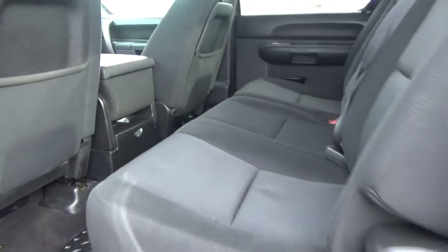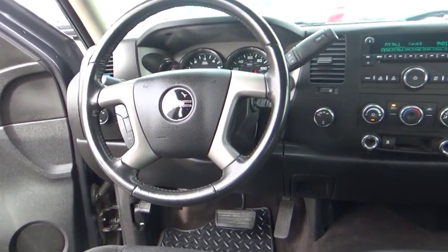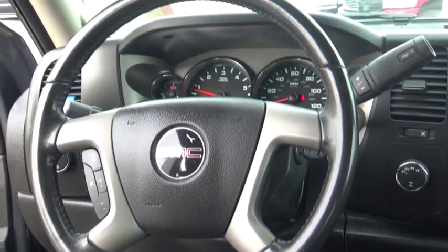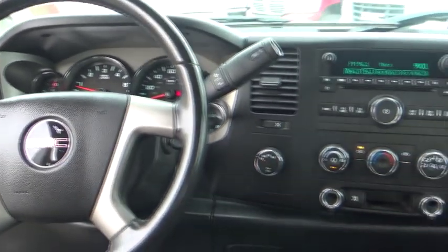Here are some of this vehicle's great options: traction control, passenger airbag, air conditioning, automatic transmission, power steering, cruise control, compass, trip computer, remote power door locks, power windows.